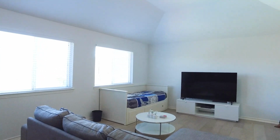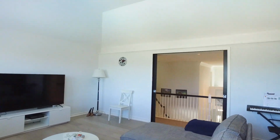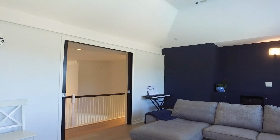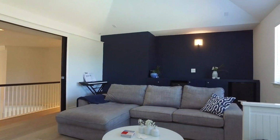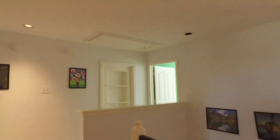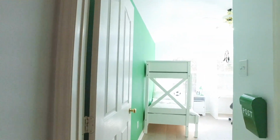This beautiful game room is awaiting you and your family. It can be a secondary living space or whatever you'd like to make it. Nice and private with pocket doors just off the hall on the upstairs level. What a beautiful view and a gorgeous home to raise the family, with custom built-ins throughout the home.